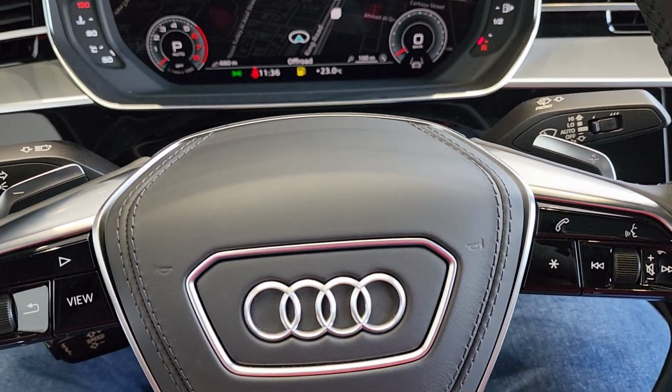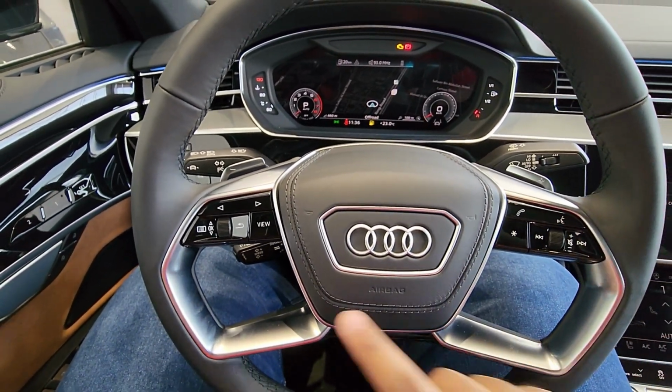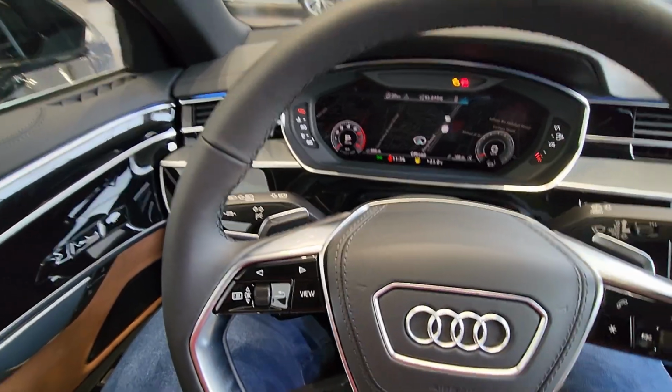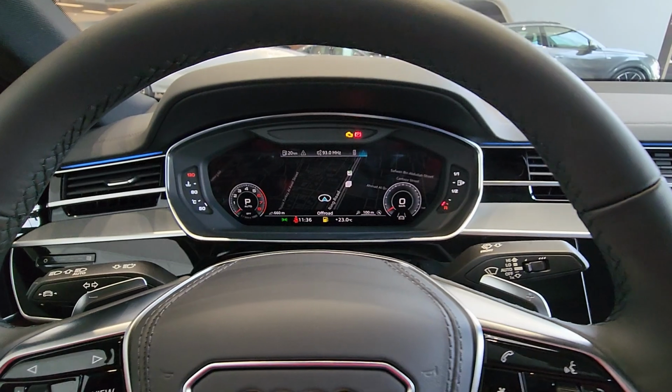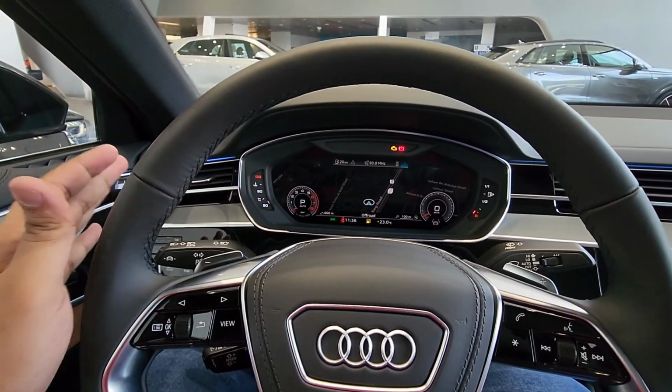Then we take a look at the steering wheel itself. So this one has this kind of 4-spoke design, 1, 2, 3, 4. But if you want, you can get a 3-spoke design as well, and it looks like this. And behind the steering wheel, you have your light controls, windshield control, cruise control settings, and all that stuff. And you also have some paddle shifters, and the steering itself is electronically controlled.